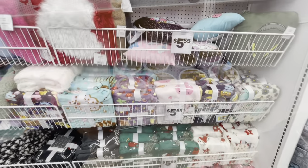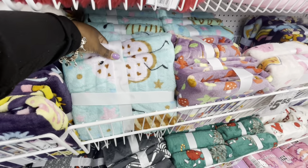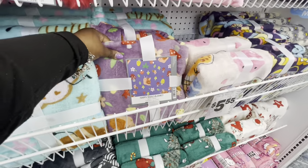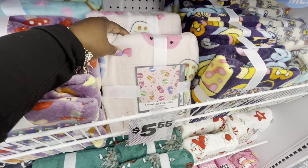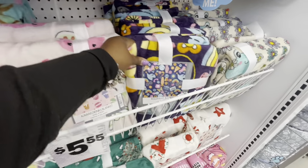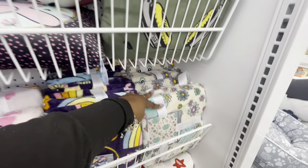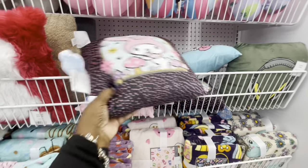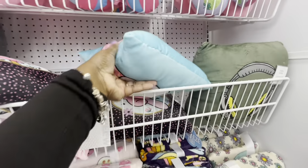$5. They do have some more blankets over here. So there's a donuts, happy snail blanket. I like this one. Quiet drinks blanket, roller skate blanket, and the floral. Are these some different pillows? Yeah, $5.